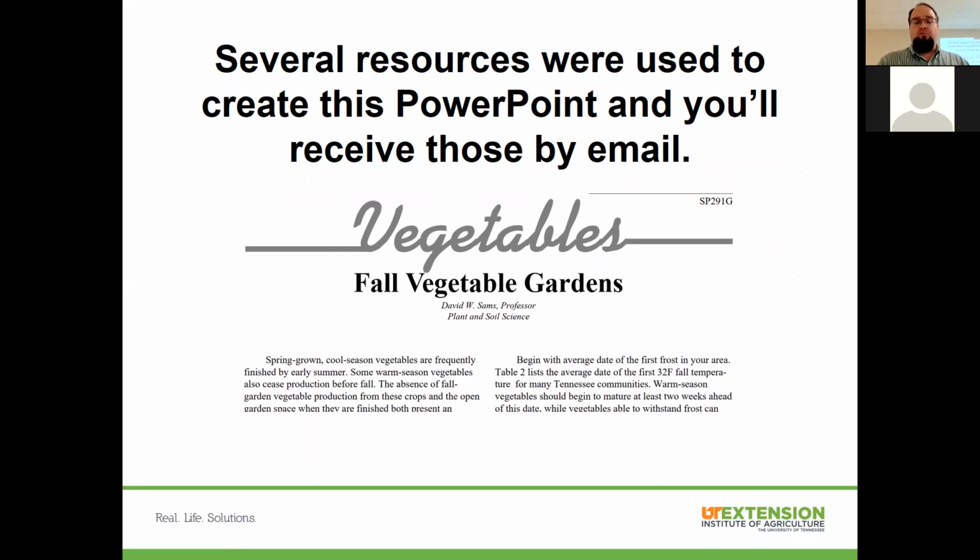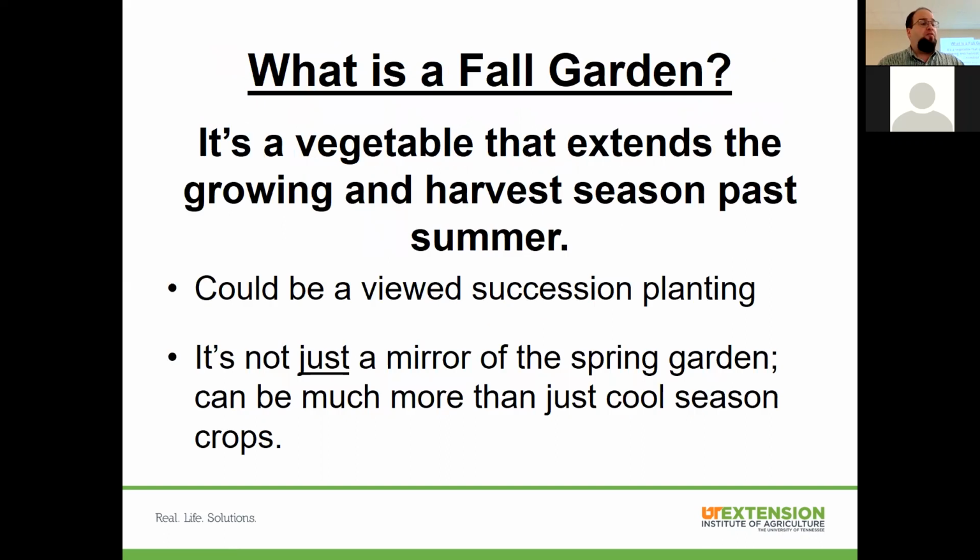So one of the primary resources that I used, coincidentally, has the same name as our presentation this evening, Fall Vegetable Gardens or Fall Vegetable Gardening. What we're doing this evening is taking a look at what fall vegetable gardening is and how to get started. The way I think of fall vegetable gardens is it's a way to extend that growing season past the typical summer harvest season.